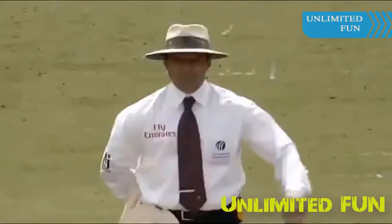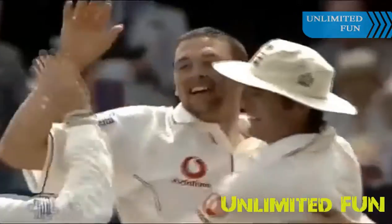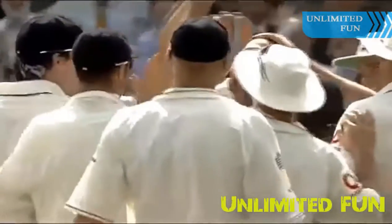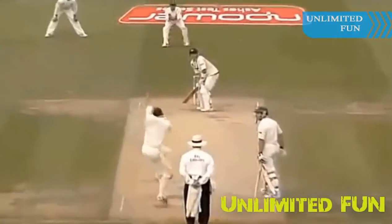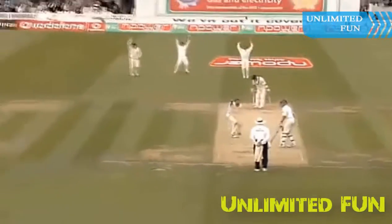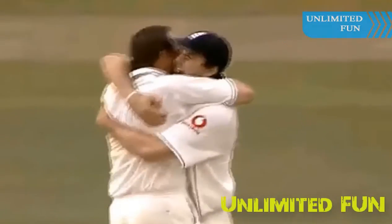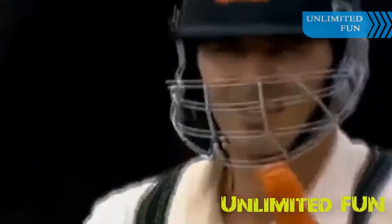Well, that's got to be close. That's got to be out. Yes, he's gone. Plum LBW, Harmison has struck again, beautifully bowled. Harmison absolutely spot on target there, and ends up with figures of 5 for 43. Good pace, LBW.